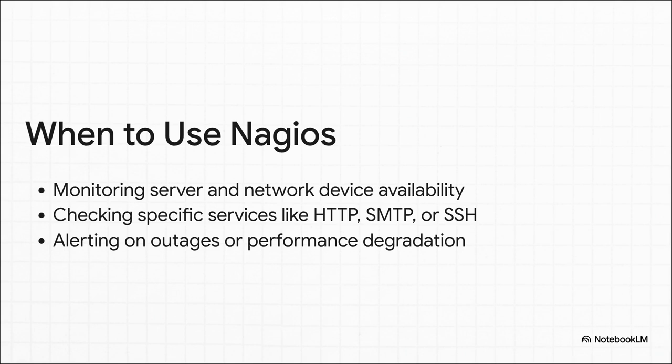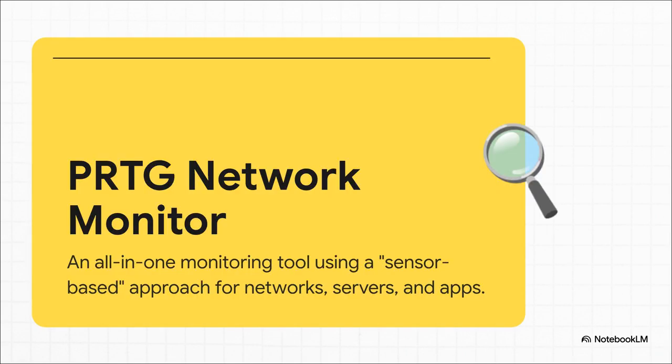No guesswork involved. Now let's look at another tool in the kit, PRTG Network Monitor. It takes a different but really powerful approach. PRTG's whole philosophy is brilliantly simple. It's all about sensors. So what's a sensor? Well, it's just a pre-built check for one very specific thing, like the traffic on a switch port, the CPU load on a server, or whether an application is up.